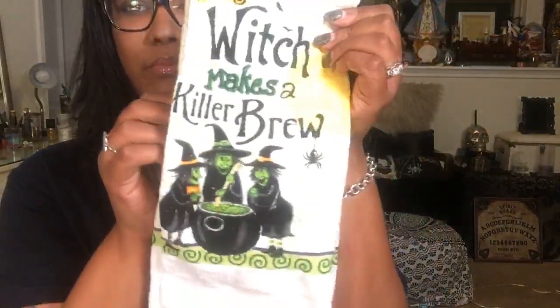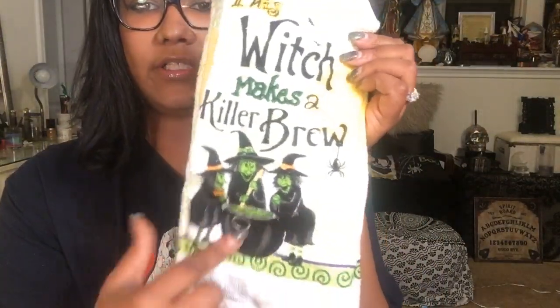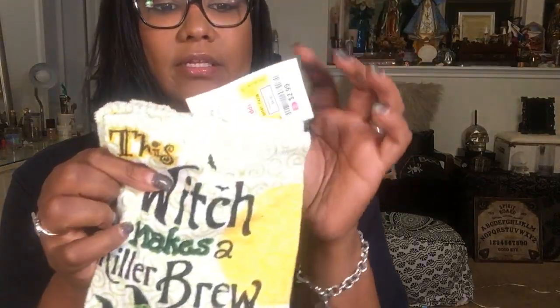I got that. They also had these towels. This witch makes a killer brew, and there are three little witches in the cauldron, and these are just Halloween towels. They're all the same, so you get 3 of them. If y'all have a DD's, they might have these there, and I think these were $2.99. Yeah, $2.99. So good deal. I'm gonna hang these up in my kitchen.